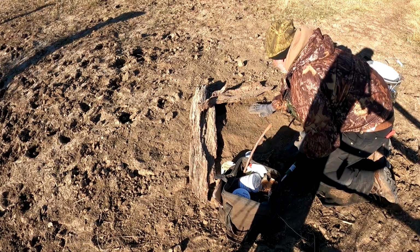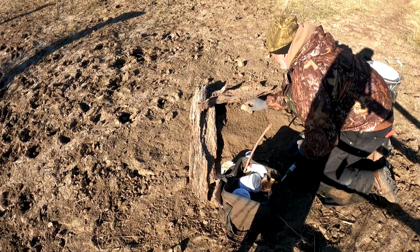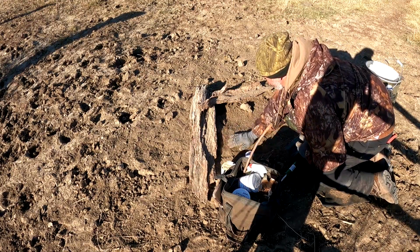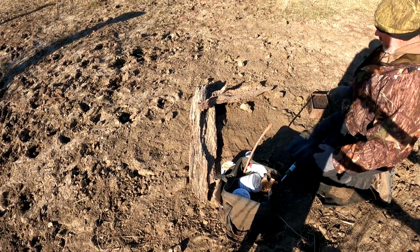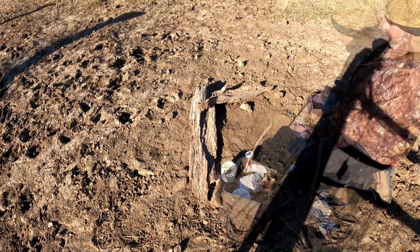I'm gonna leave this open, but I'm gonna maybe box them in a little more right there. That ought to be good for me. There you go. Hopefully you guys can see that real well. That's gonna be my finished set. Now I'm gonna bait and lure it.